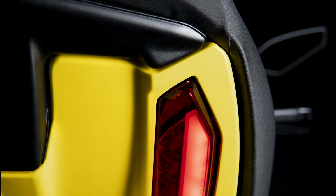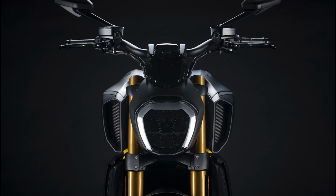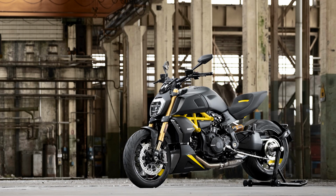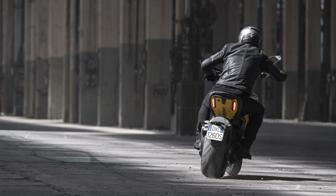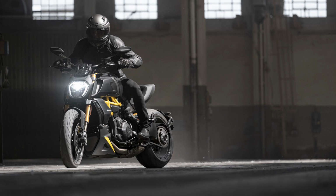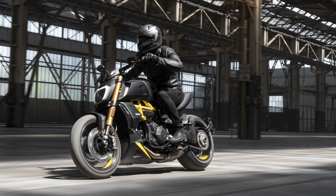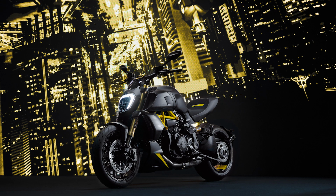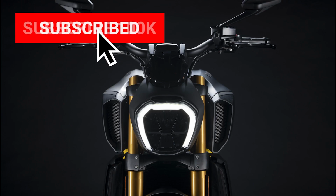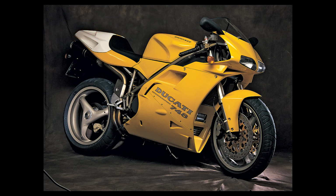Featuring a stealthy black and yellow livery, the new Diavel 1260 puts a hip spin on the bike's overall aesthetic by employing asymmetric graphics. Overall, the Black and Steel colorway doesn't depart too much from the character for which the Diavel has become known. It does, however, give the bike a refreshing aesthetic, and I don't know about you, but I fully enjoy the pop of yellow on the trellis frame. There's something about that yellow that connects this bike to the glorious 748 SP of the past.